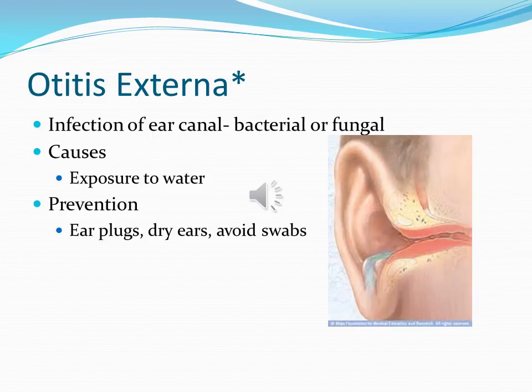You can see in the picture what portion of the ear is involved. It's the actual ear canal that gets infected. The tissue gets irritated, inflamed, and you get either the proliferation of the bacteria or fungus. The prevention for this, obviously earplugs to keep water out of the ears, just making sure you keep the ears dry. Sometimes swimmers put different types of solutions in their ears after they swim to get the water out, or even just a little bit of rubbing alcohol could do that. And avoid the use of swabs or sticking Q-tips into the ear canal, because of the trauma and irritation that could cause.